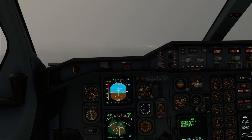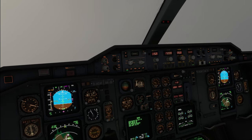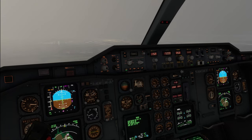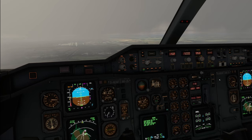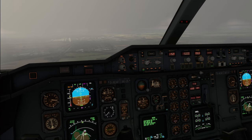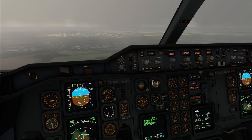Okay, then. Landing checklist. Landing gear. Down. Oopsie, what am I doing here? That's what I get for manually flying and trying to read a checklist. But nonetheless, approach speed should be 142, so we are good now, and we'll catch up with the wind addition now. Okay, that's better.